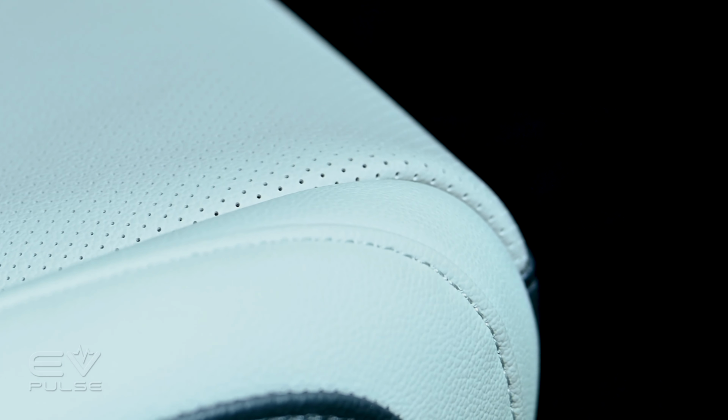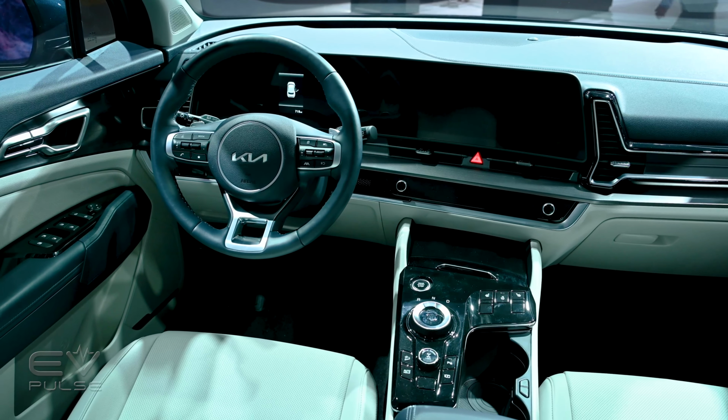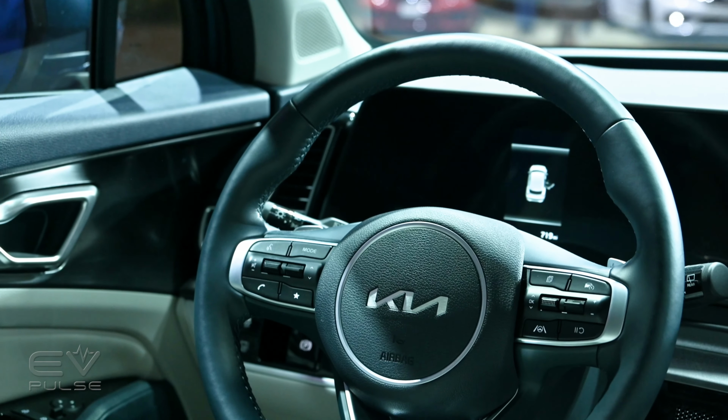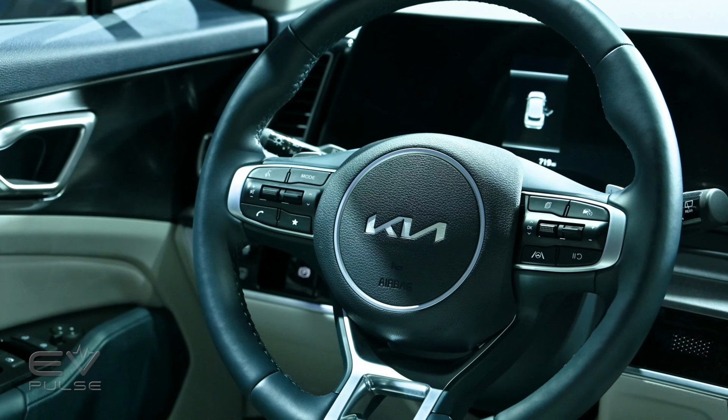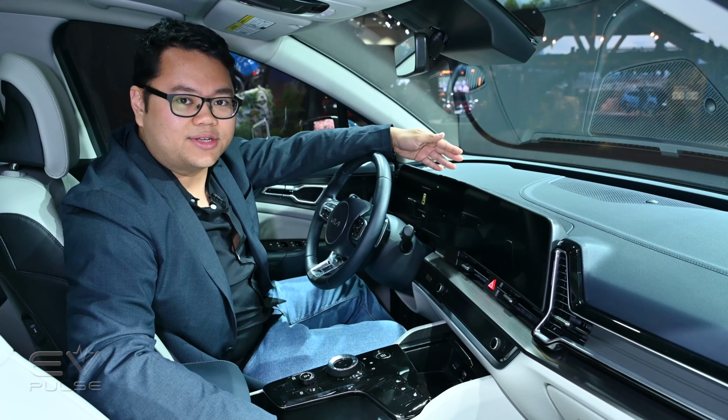On the tech front, you'll be able to get Kia's usual suite of driver assistance and collision avoidance features. That includes highway driving assist, which is a semi-autonomous system. In addition, the front collision prevention system has been upgraded so it now works at intersections and junctions.